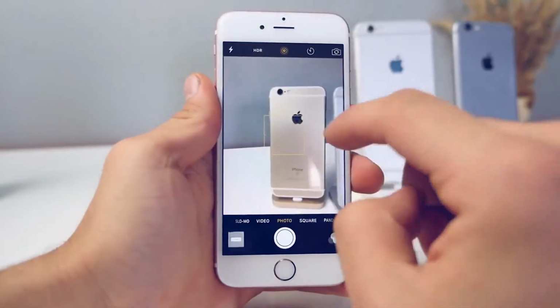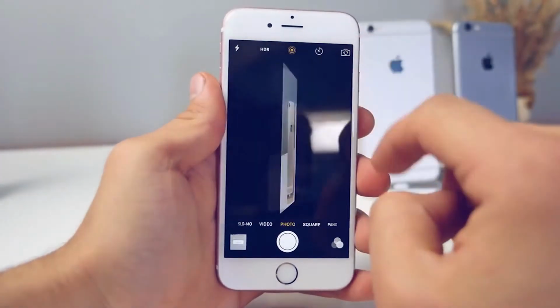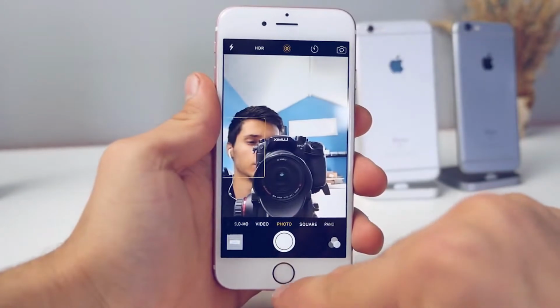So what else? Well, I love the front-facing flash. It's a great idea. Apple took it from Snapchat, but they improved it.